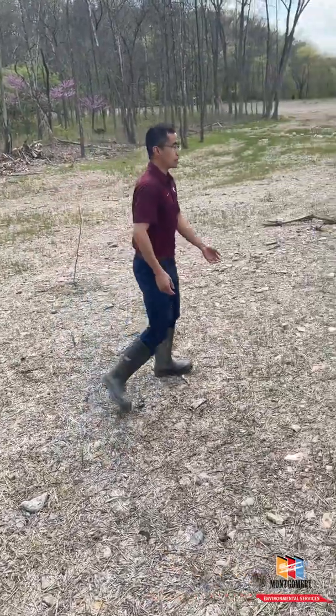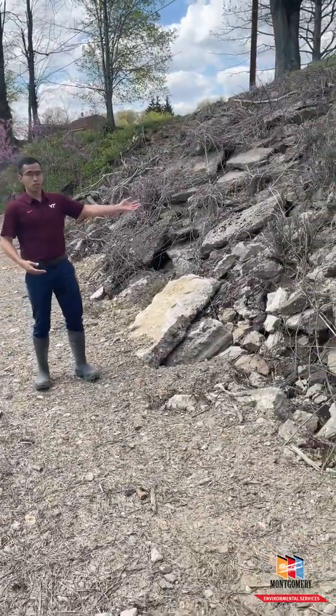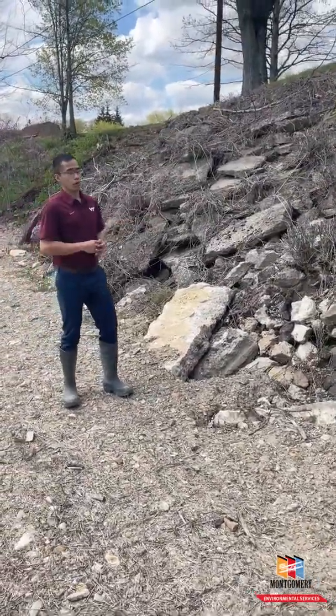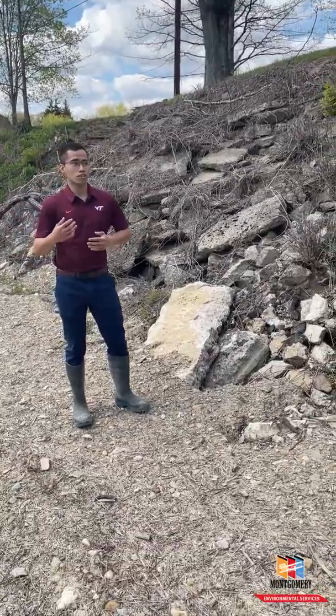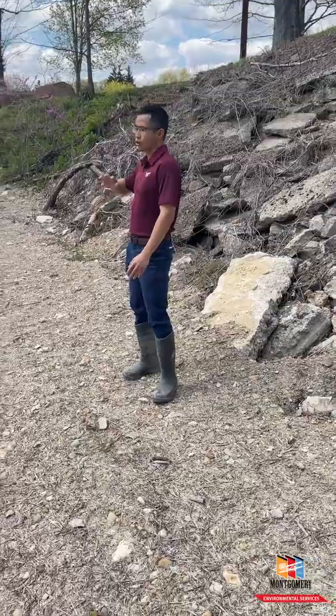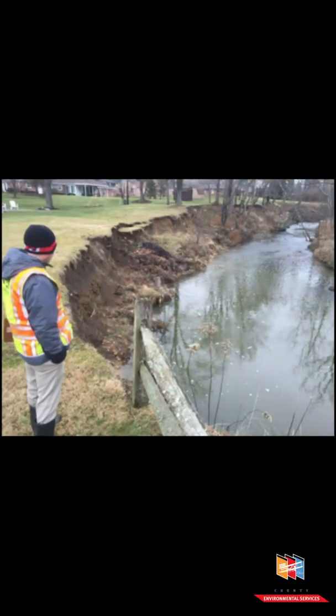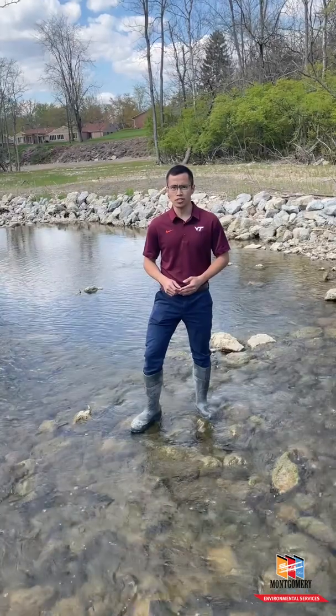If you look over here, this is where the old bank used to be. It's really tall. And we had to change that because all that erosion from all of that water would move all of this dirt further downstream, and we just couldn't have that anymore. Eventually, the stream eroded so much that it began to expose our sanitary sewers.